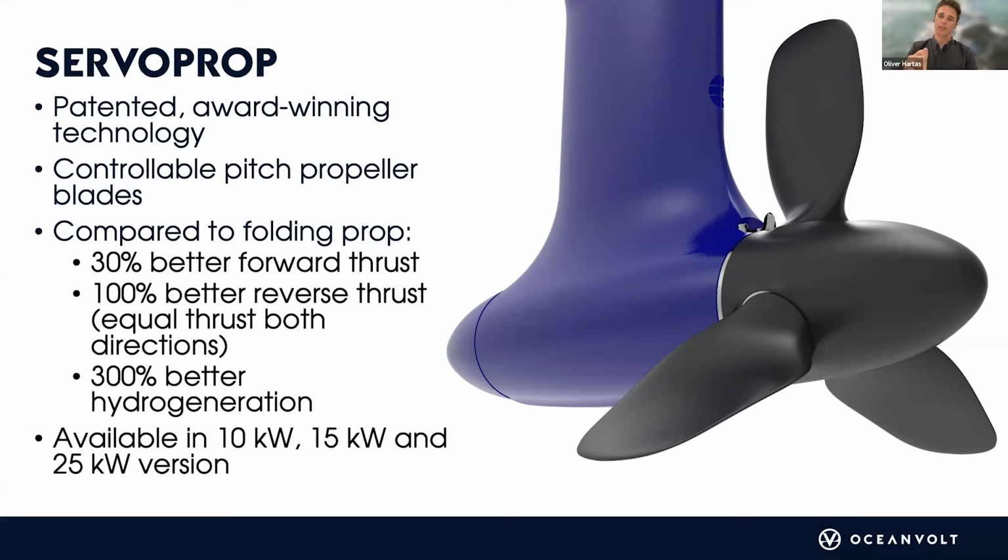And then as soon as you put it into, say, forward propulsion mode, so you just put the throttle lever into forwards, the blades automatically rotate into the optimum angle to give you the best forward propulsion. This means that you're going to be getting 30% better forward thrust because the blades don't need to unfold, and we can remotely set the pitch angle that is specific to your boat and works best for your boat. So you'll be getting the ideal pitch when you go into forward thrust.